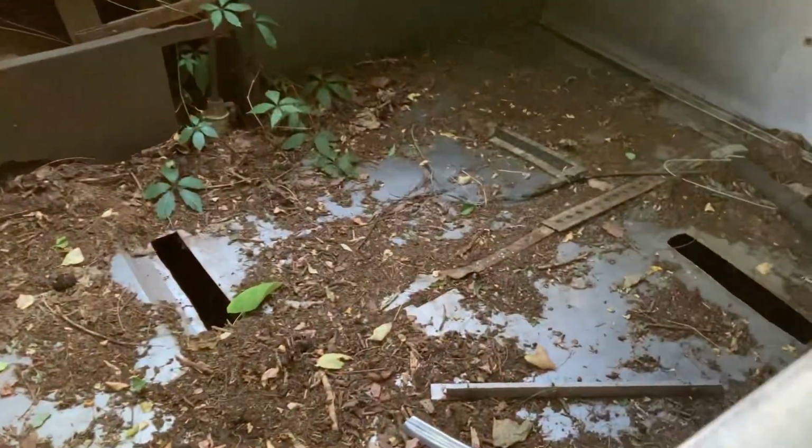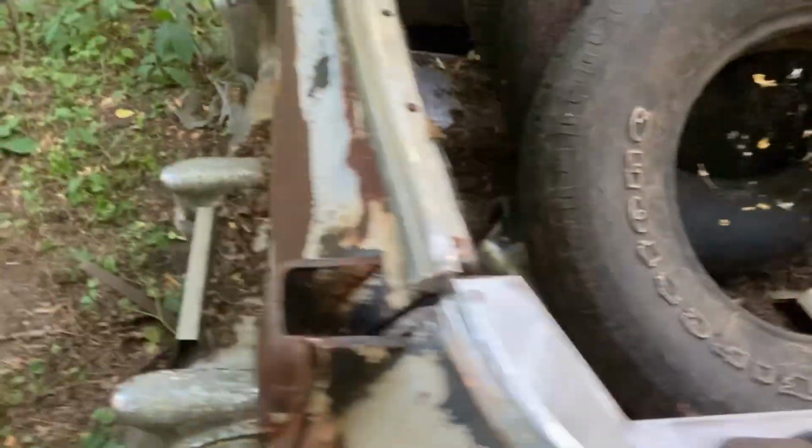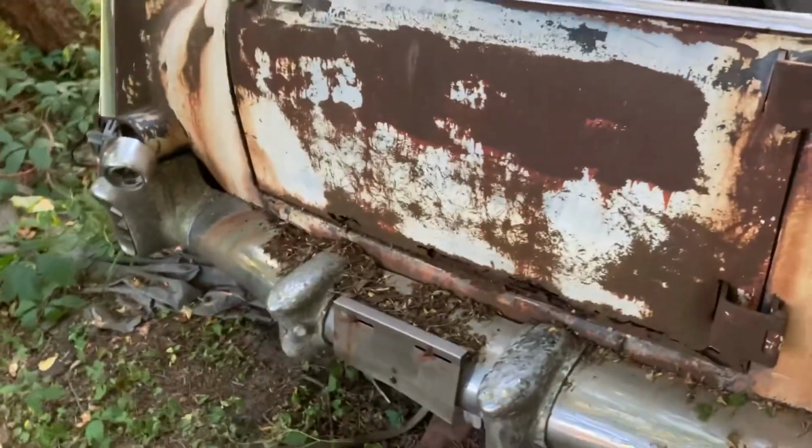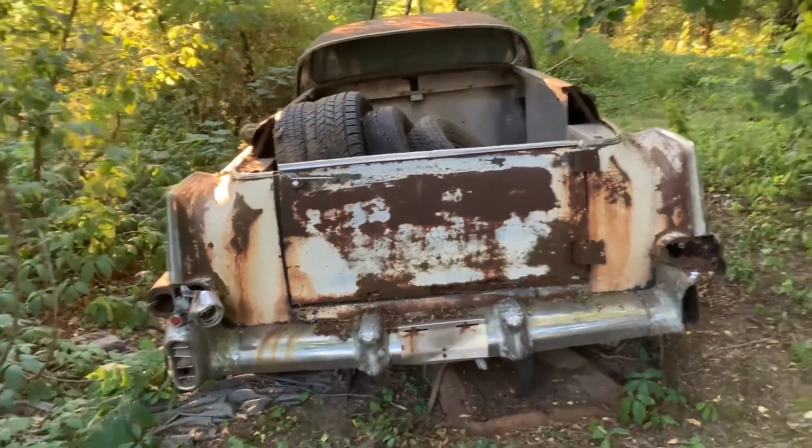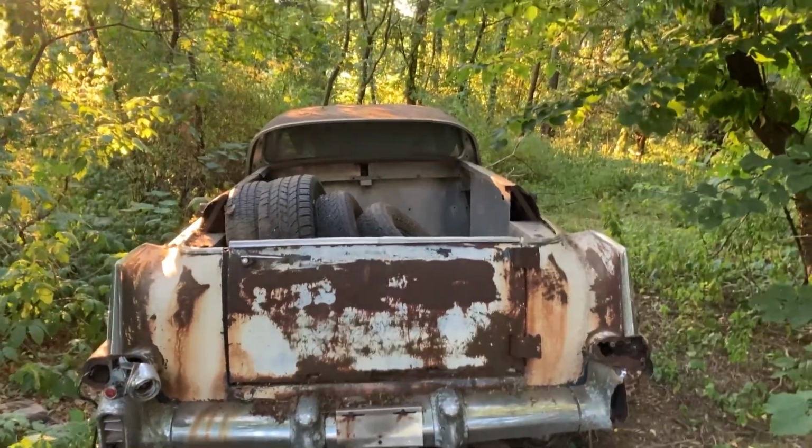You see the bed is cleared out, and the trim pieces that go with the car, they're sitting in the back here. So that's it. Just a quick look at this flower car before it heads off down the road.